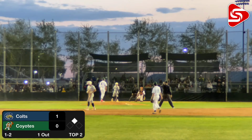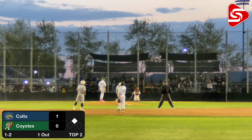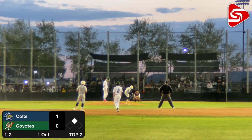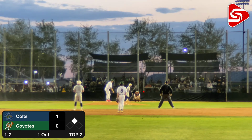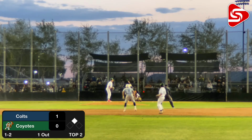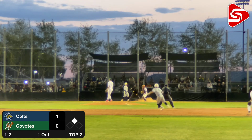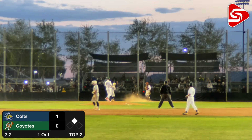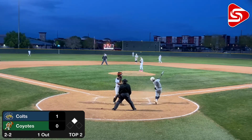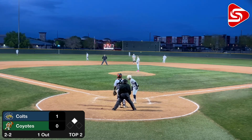Comes inside on Galvez, swing and a miss. Yeah, good fastball, good swing on it. Falls behind 1-2. There is 1 out with the runner on second in scoring position. See if that double play comes back to haunt him in this inning. That one high and away. 2-2 count now to Galvez.